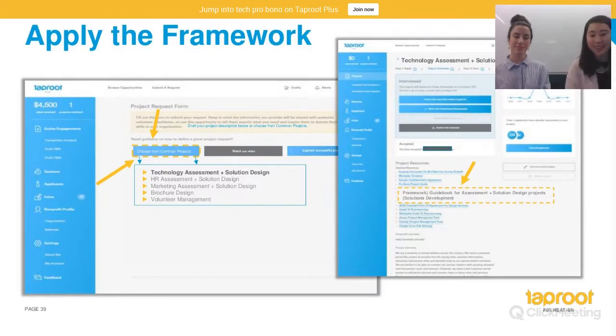One really exciting announcement that we have is that soon you'll be able to actually apply the solutions development framework to your projects on Taproot Plus. We're giving you a little bit of a sneak peek right now, and just keep your eyes open for additional announcements coming down the road as we roll out this feature. It's something definitely to look forward to and be excited about.